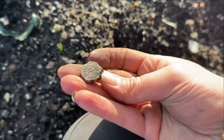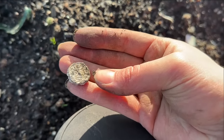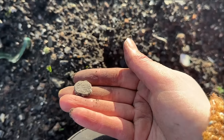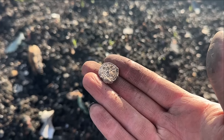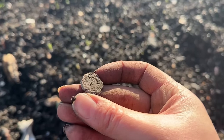Station. Something station. I don't want to rub it. Oh, and on the other side, look, okay, that's interesting. Very much worth further investigation, that, I think.